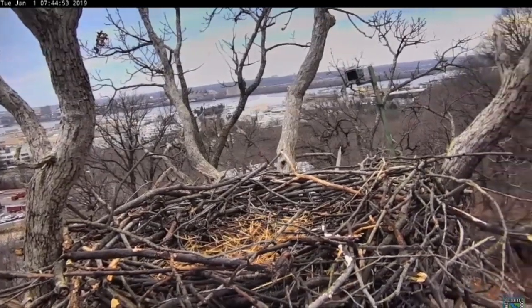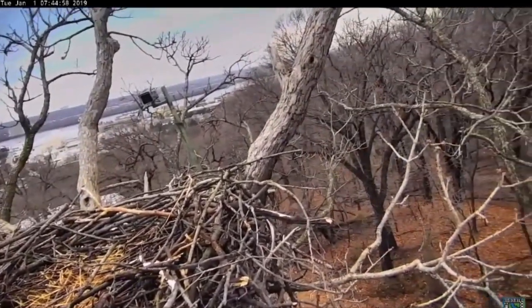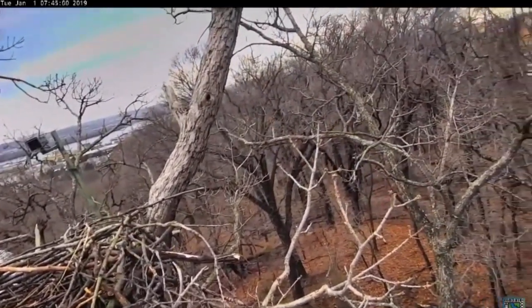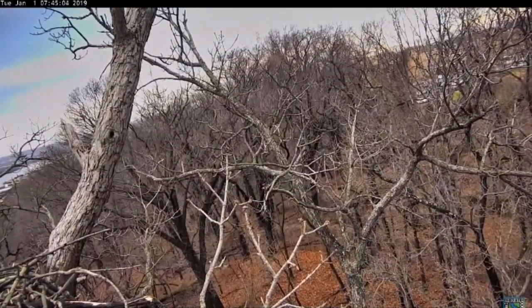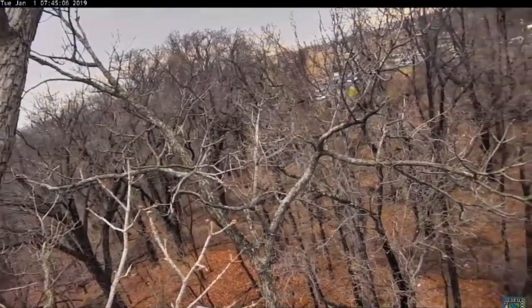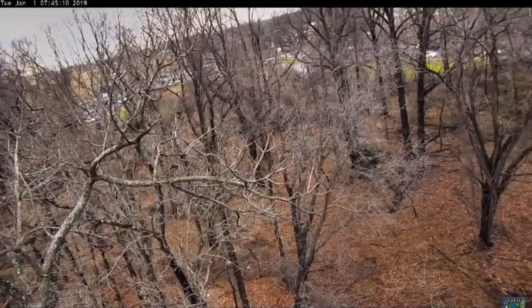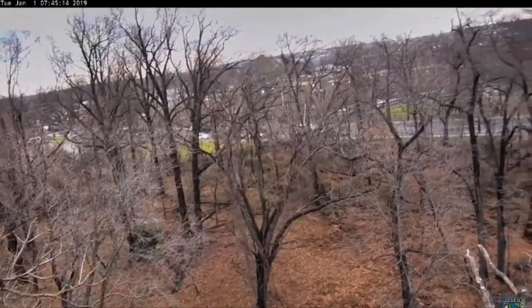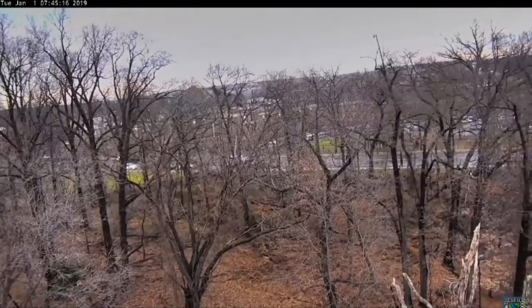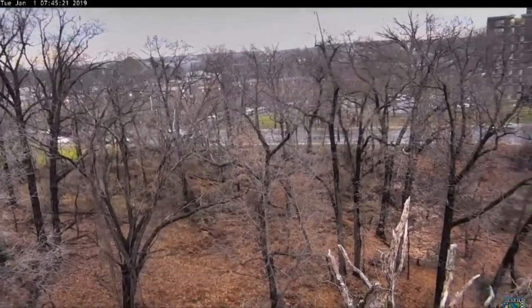We're going to take a little tour around the nest and show you some spots where Liberty and Justice like to go and like to perch. If you'll look, here's this right limb, and then we're going to go over to what we call the dead tree, but it's half alive, half dead. You can see the top of it poking up.